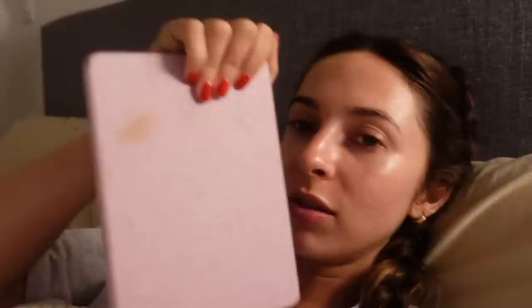All right, guys, I'm in bed. I'm about to read. Also, how sad, I got a stain on my Kindle case. I don't even know how. It was my purse, and all of a sudden I have this weird stain on it. I have to try and get it off.